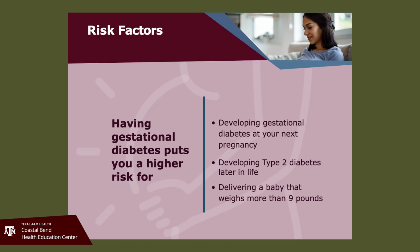Having gestational diabetes also puts you at risk for having gestational diabetes at your next pregnancy, developing type 2 diabetes later in life, and again, delivering a baby that is larger than average size. There are complications associated with untreated gestational diabetes.